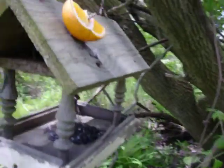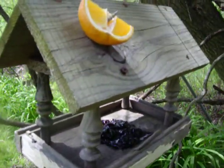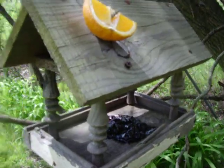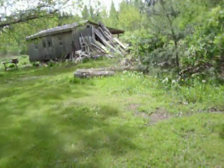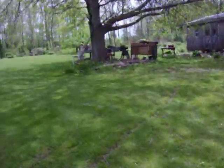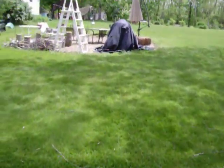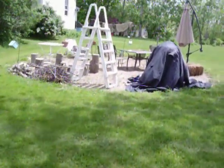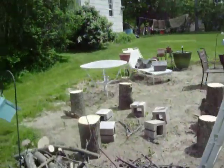And I think their numbers are climbing because I don't know if they were endangered or if they were on the list of being, their numbers were low. And I had never seen them in my yard before this year, so it's kind of exciting.